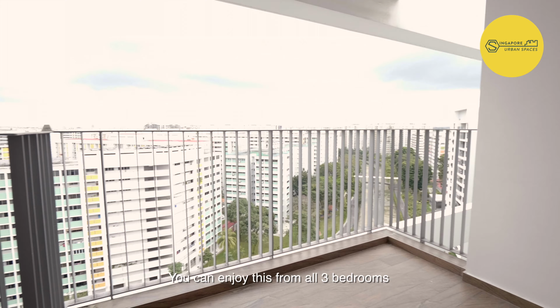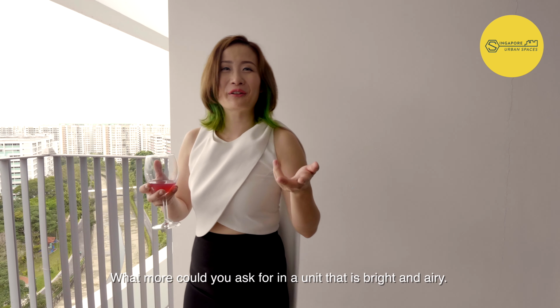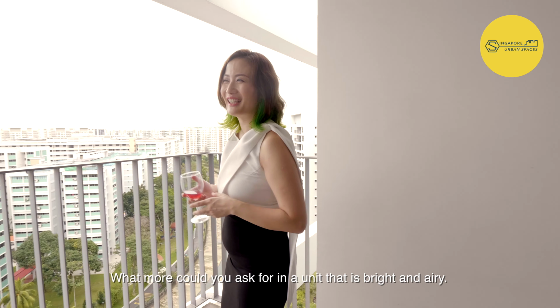So this 5-year-old estate is one of the youngest here in Yishun. At 1011 square feet, this squarish 4-room unit at a high floor is tastefully renovated, giving this home a touch of modernity. The highlight of this home has to be this unblocked view. You can enjoy this from all 3 bedrooms. So what more can you ask for in a unit that is bright and airy?